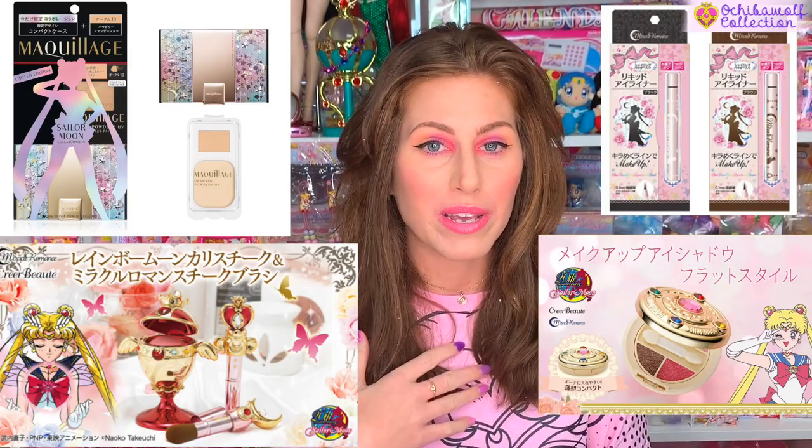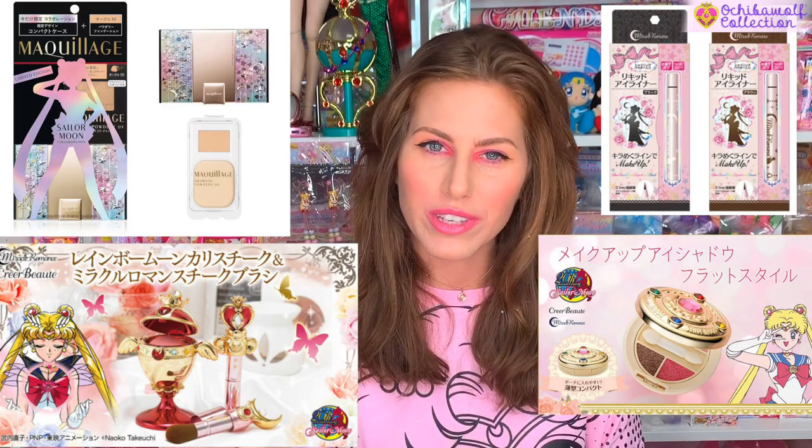Fans were absolutely freaking out in a good way. This was huge for the Sailor Moon franchise in North America. As we know, Sailor Moon makeup has been made for adults for several years in Japan. But here, this marked the very first time Sailor Moon makeup for adults was going to be made.